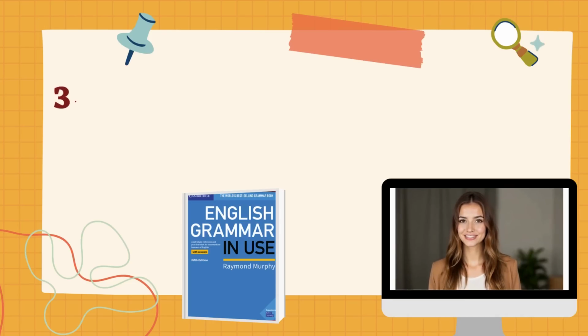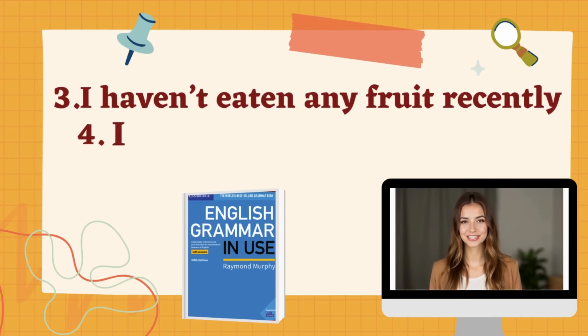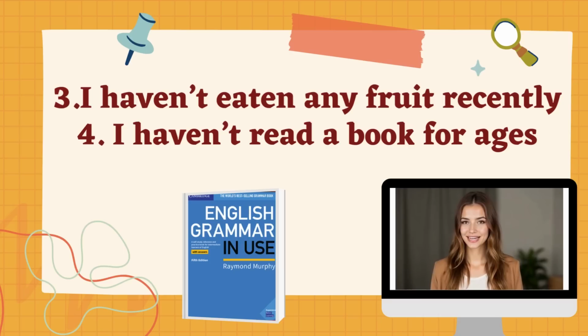In the third sentence, I haven't eaten any fruit recently, you see the present perfect negative. The auxiliary have is negated by not, contracted to haven't, showing that the action hasn't occurred. The adverb recently refers to an unspecified time period in the near past, highlighting that during the recent past, the action of eating fruit did not occur.